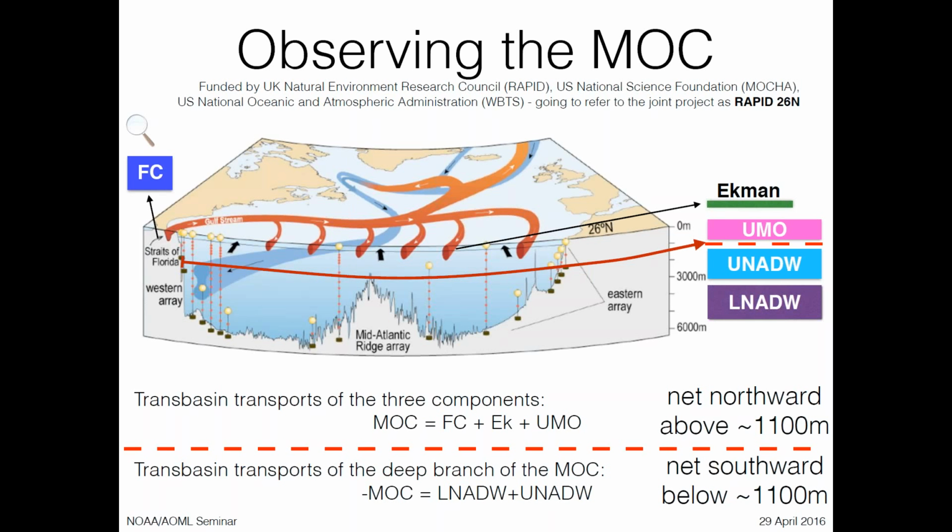The observations that are involved are, we want to know this northward flow of water in the top 1,000 meters and the southward flow of water at depth. So that northward flow of water in the top 1,000 meters includes the Florida Current. So that's one of the terms, and that comes from the Florida cable measurements. It also includes northward flowing Ekman transport, so the top 100 meters or so of water that's estimated from reanalysis winds is part of that overturning circulation.